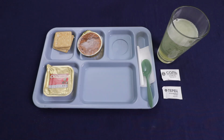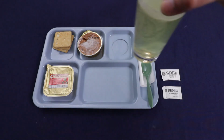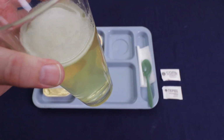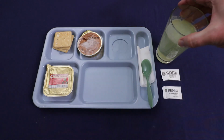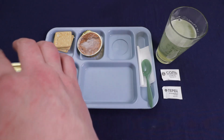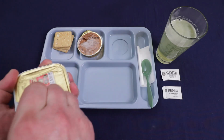Okay, everybody, drink's ready, main's heating up. And if you're wondering, everybody else's look like this. It does have little floaties floating around in there. I believe those are little chunks of apple. Used about 300 milliliters of water. Seems to work out pretty well. Let's open up our eggplant caviar.